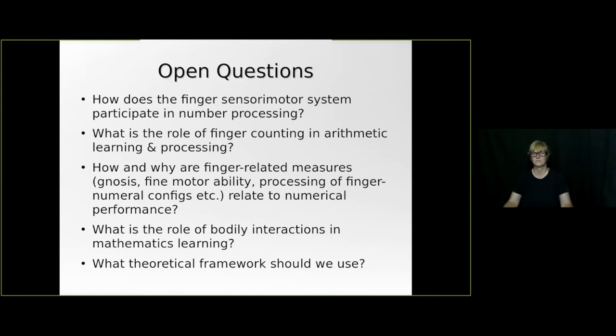So there is a set of open questions about how the finger sensorimotor system participates in number processing. I'm particularly referring to neural explanations of number processing, and then questions about counting, arithmetic, number sense. And then you have a set of different finger measures: gnosis, tapping, fine motor skills, visual perception of canonical versus noncanonical finger numeral configurations, and all of these things.